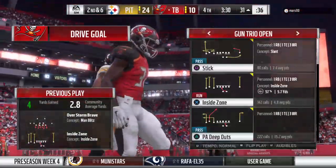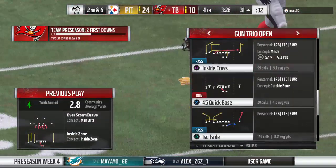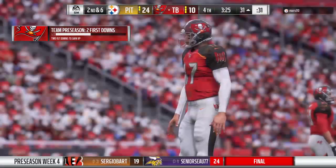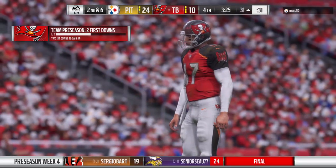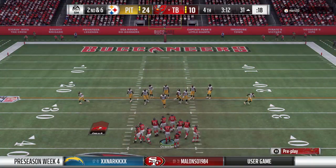And that call makes sense because they've been throwing it well on this drive, and once again they show passing formation, showing the shotgun. Then they ran out of it. That's a nice play by them defensively, though, to hold it to a short gain. 6 yards to go here on 2nd down.